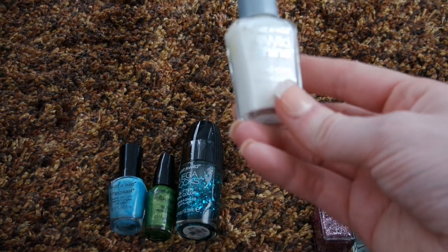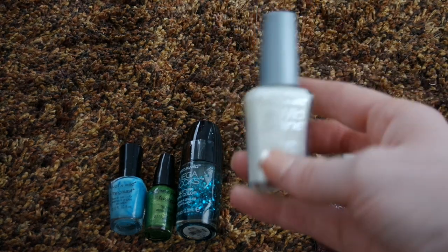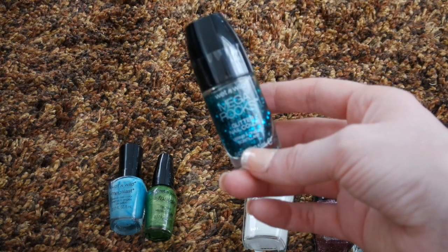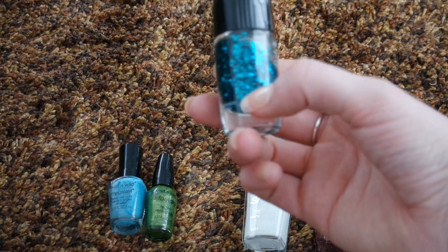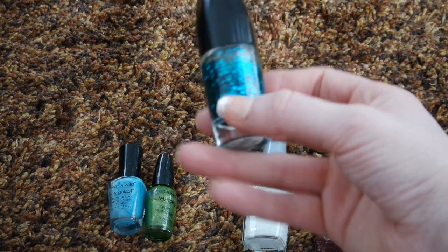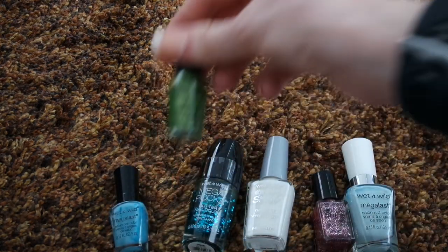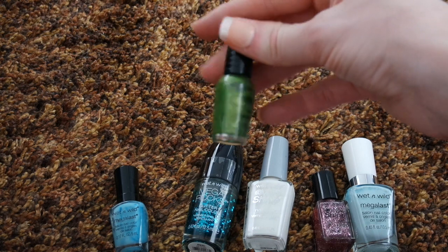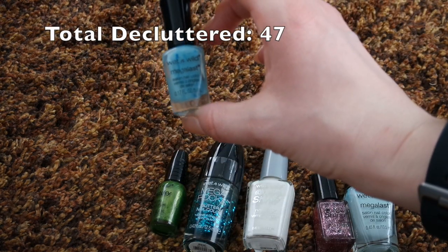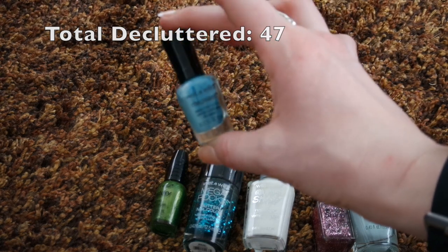I have this Wet n Wild Wild Shine in just a white color, French white cream. I never wear this. I have this Wet n Wild Mega Rocks Glitter top coat. These top coats are awful. They don't put any of the actual fun little glitter on your nails, so I would not buy them. I have the Wet n Wild Fast Dry. I just don't really like this color. And then I have a mini version of the Wet n Wild Mega Last Salon color. Again, just had too many blues in this genre.